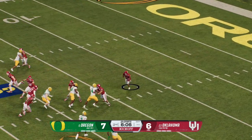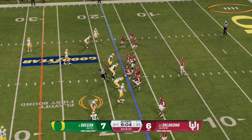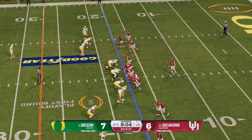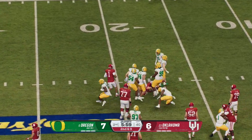And here's the return from inside the 5. He's tackled at the 17. Strong job by the coverage team. And their first play of the drive now coming up from the 17-yard line. It's a keeper. Breaking tackles.